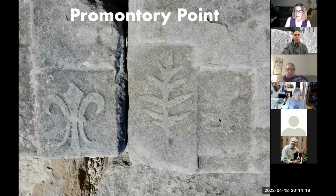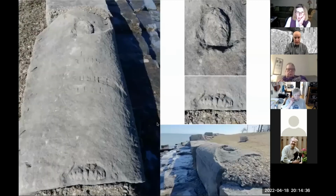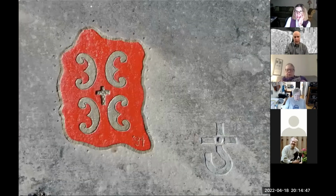You can see on the one on the right is an oak leaf that's hard to see. They're not this distinct today because they're exposed to the weather. This is on the north side. It's just a funny carving here. Adolph lies as usual in Vamp 79th Street. And on top of that very carving, this is Susie's tomb, and there's Susie's head and feet. Just sort of this anonymous brilliance that these carvings represent.